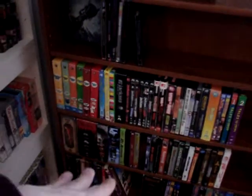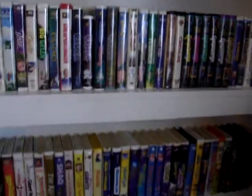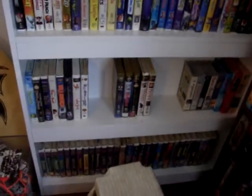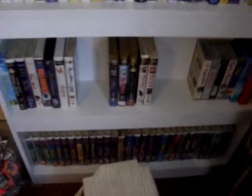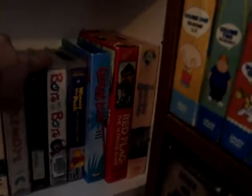I've done videos showing these off, and I haven't made any changes, so I'm not going to show these off a whole lot. These are all my big clamshell VHSs, excuse me. I almost coughed a little bit right there. But these are all my clamshell VHSs. And then right here are just some different tapes. Like these are ex-rental tapes that I got from closing down a movie gallery, and then a couple of big box VHSs. But other than that, guys, that is it.